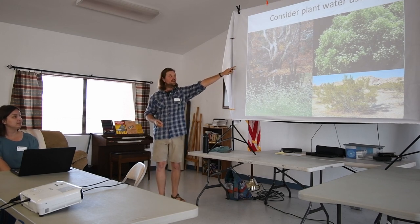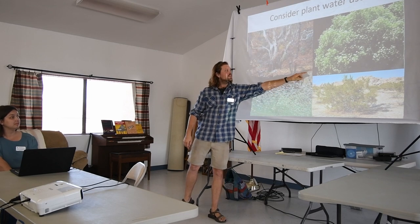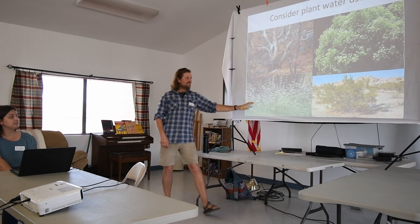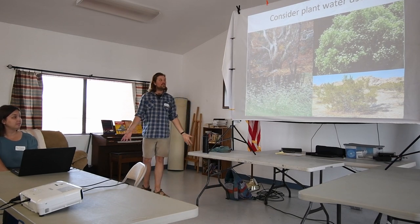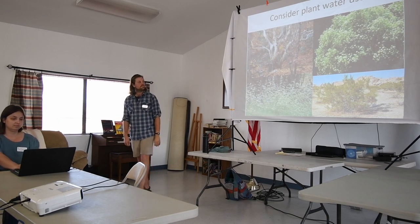Most? Okay, least? How about these two? Which is going to use more between these two? Elderberry uses more than the grasses. Perfect. Okay, so now we know how much these plants are going to use. We know where to put them and where not to put them in our system as well. Cool.